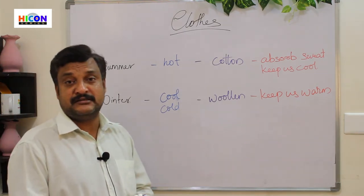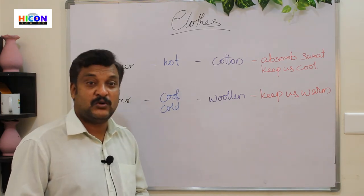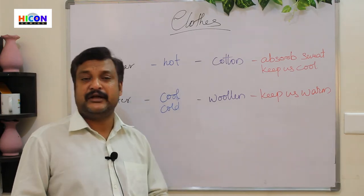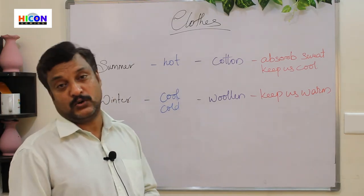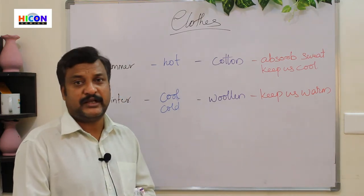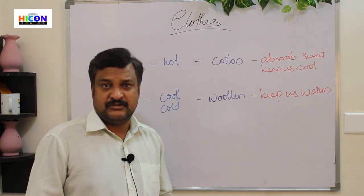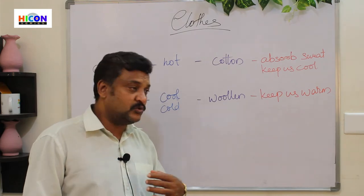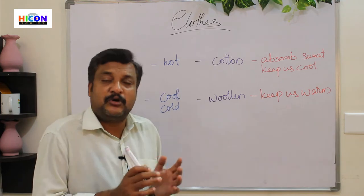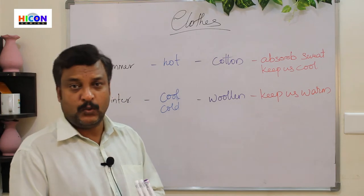But what about winter season? Is it possible for us to go and sleep outside? Why? It's very cold outside, isn't it? And then what do we do? We will go and sleep inside the home. Why? It's very warm. And the same thing is happening when we wear woolen clothes. Right? The cold can get into the body through cotton clothes and all, but the woolen clothes can keep us warm inside. So our body will be warm, our body will not be cool during the winter season.